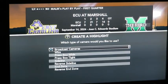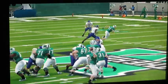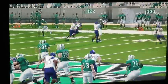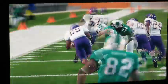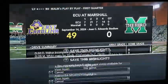What you're about to see now is an interception by our third cornerback, who's really an All-American, Jared Herron. There's the interception. First interception of the day for the Pirates.